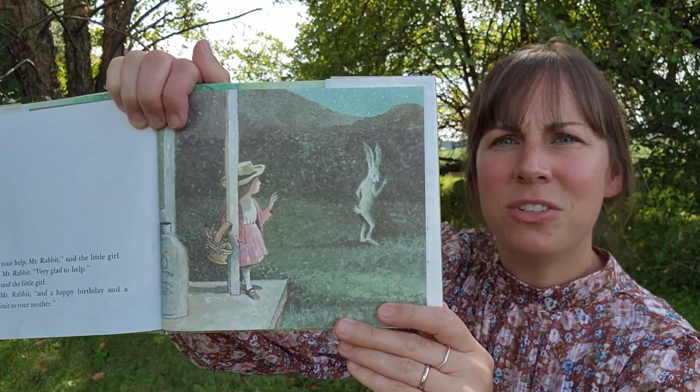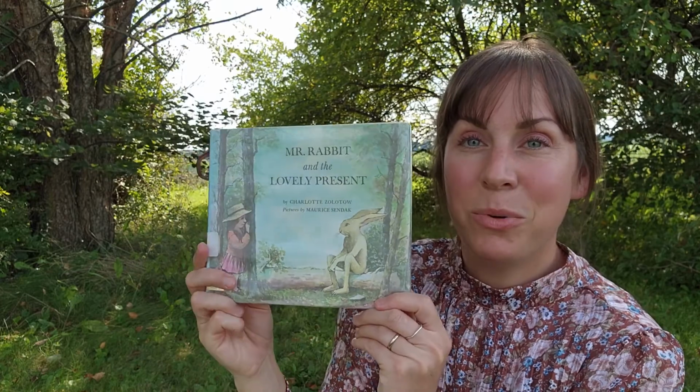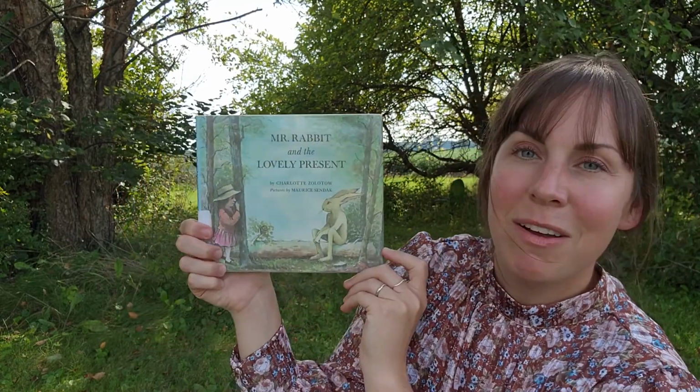But yeah, the illustrations, again, they're just breathtaking. So dreamy, so ethereal, otherworldly. Fantastic book, again. So cottagecore, so comforting, wholesome. Mr. Rabbit and the Lovely Present.